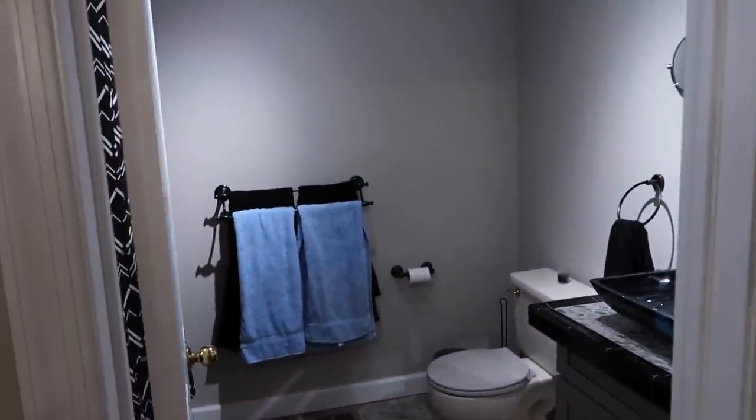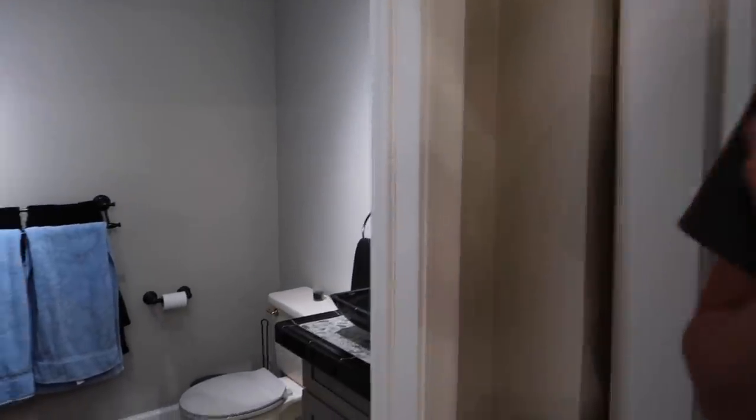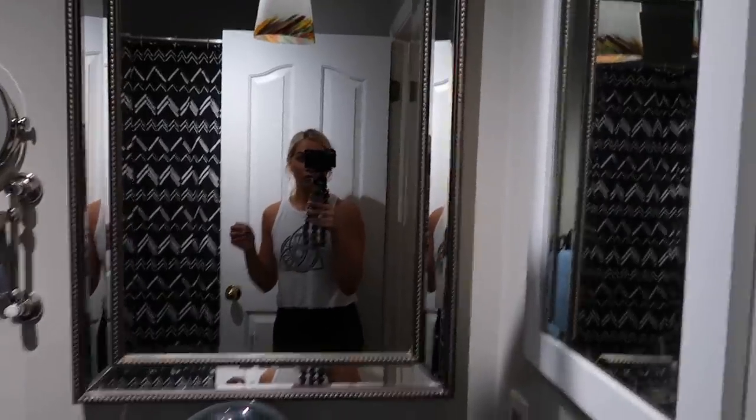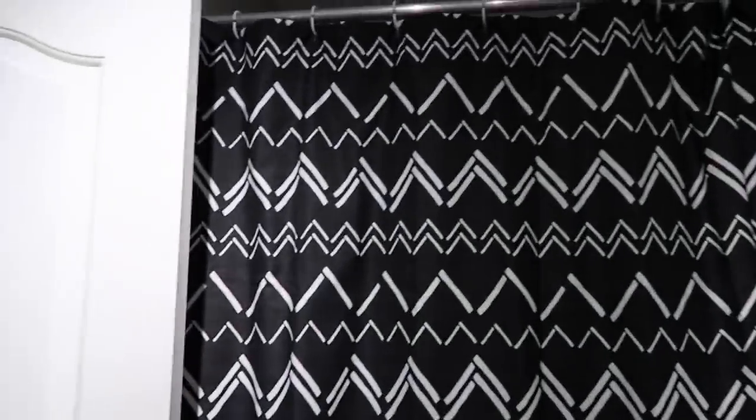So obviously this is the door when you walk in. Behind here, we just have a little linen closet that has a bunch of sheets because now we have so many extra sheets. And then this is the bathroom that inspired the whole renovation because I wanted to use this bathroom again. So this is the bathroom. So cute. And pretty much all of this is from Target. So if you like what you see, you can get it at Target.